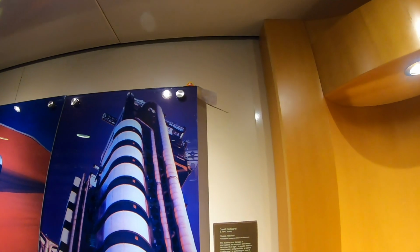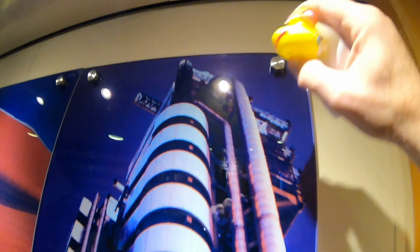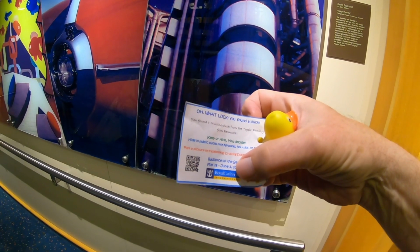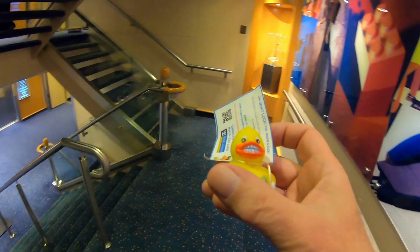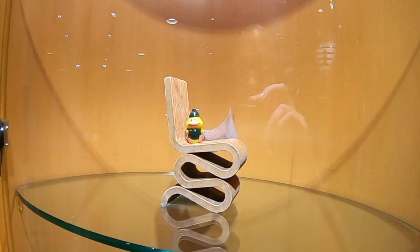Well, I think we found another duck. You found a cruising duck from the Topple family from Bermuda. Very nice. I'll take that to dinner with me and see if anybody wants it or if they want to rehide it. I think I'll leave that one right there where it sits.